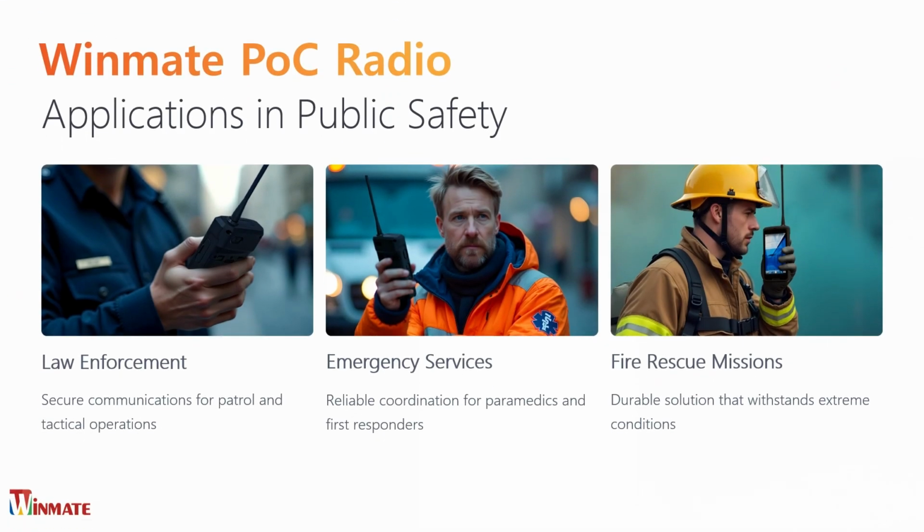This multimode radio supports a wide range of real-world applications, with public safety being one of its most critical use cases. In law enforcement, officers use it for secure, direct communications during patrols, surveillance, and tactical operations. Emergency services benefit from reliable voice and GPS communication when coordinating first response actions. In fire rescue missions, the rugged construction and glove-compatible screen ensure performance even in extreme heat, smoke, or water exposure.